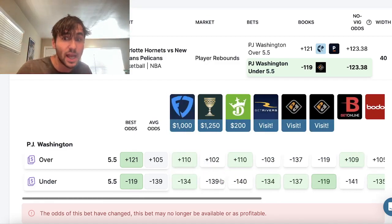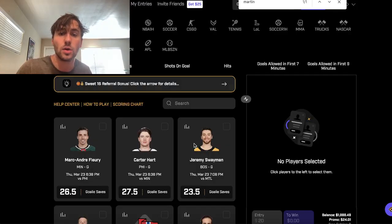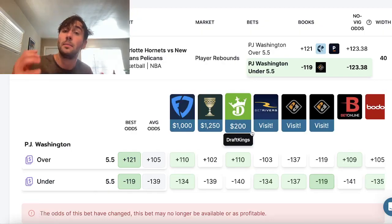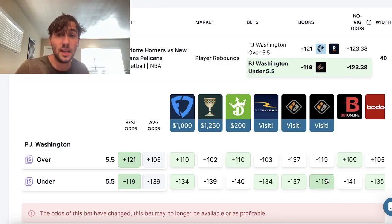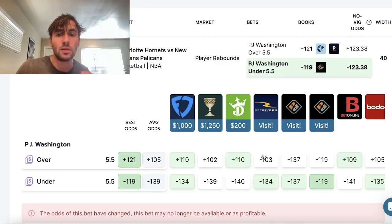So on Prize Picks, any pick you select, right? If we go to Prize Picks, where is it? Right here. So if we go to Prize Picks, you select overs, unders, you're going to notice it doesn't change your payout, right? You're always getting the same price on any pick. So for a 2-pick power play, regardless of what you select, anything on Prize Picks, golf, basketball, whatever, is minus 137 odds. For a 5 or a 6-pick flex, it's minus 119. Minus 119, better price than minus 137, so we go with a 5 or a 6-pick flex. So let's get into it.